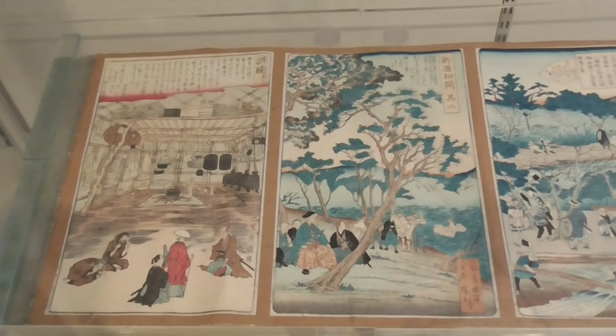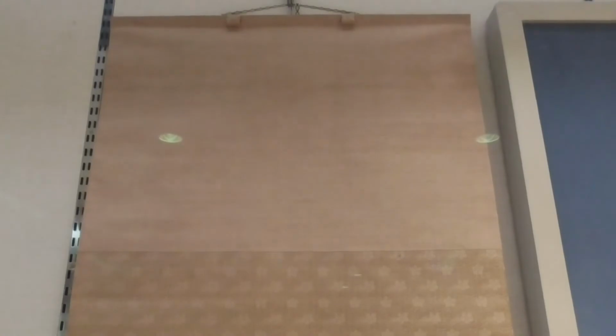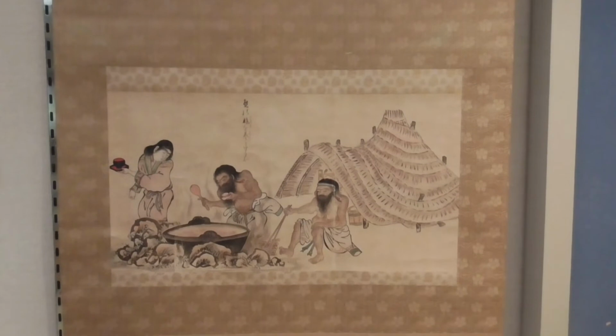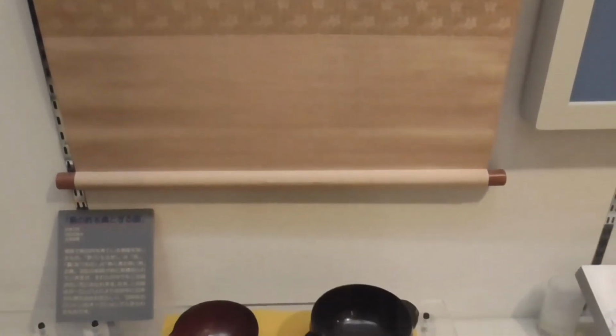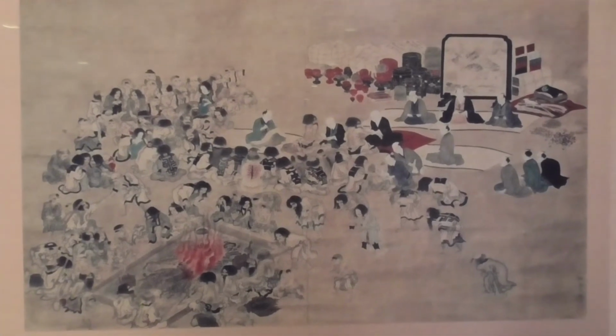These show the interaction between Ainu and Japanese. It shows a trade between Ainu and Japanese. Ainu people wanted lacquer, and Japanese people wanted animal skins. So they are trading.